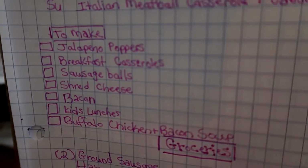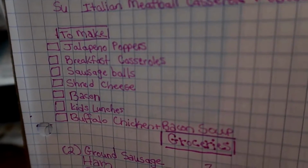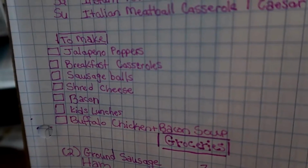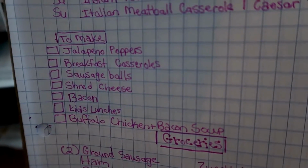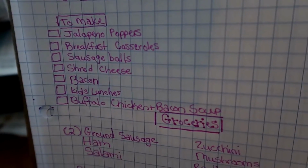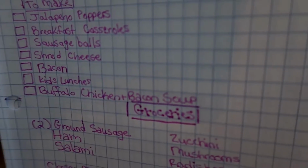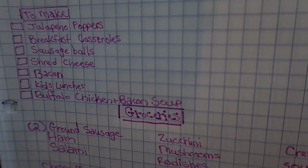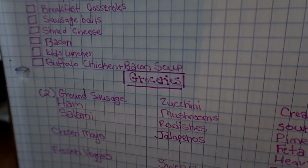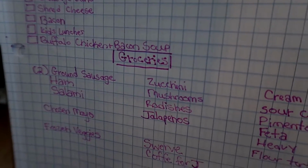This is my meal prep area where I plan out when I'm going to meal prep. This week I'm planning to do jalapeno poppers. I always make a breakfast casserole of some sort. Sausage balls. Going to shred some cheese, cook up some bacon, always have kids' lunches to make, and then I wanted to make a soup. I decided to do a spin on my buffalo chicken dip and make a buffalo chicken soup, and then I'll have bacon to sprinkle on top of it, and I might even sprinkle some blue cheese on top of it. I think that sounds really good.